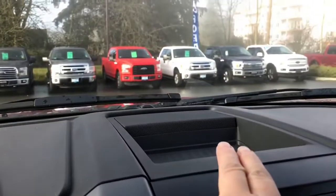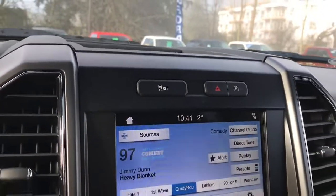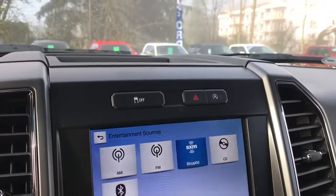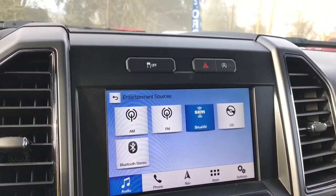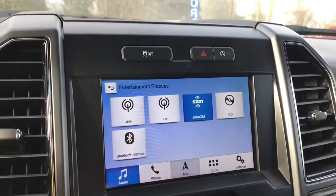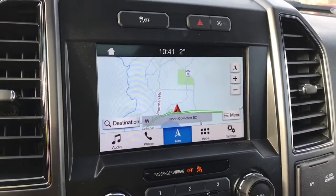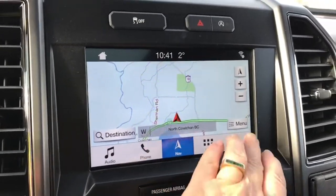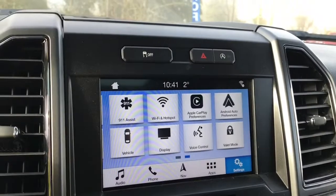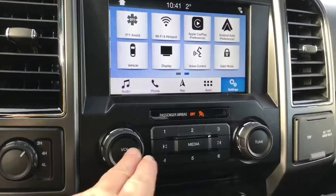In the center is a little bit of a cubby, as well as your traction control, hazard lights, auto stop start for less idle time. You also have your sources, and this is a touch screen, so you can touch on your media choices: AM, FM, Sirius satellite radio, CD, and Bluetooth. You also have navigation, and when you put the vehicle in reverse, this is where you're going to see your backup camera view. And there you go. And you also have your settings. Again, you can touch on the screen, slide through for different things like Wi-Fi hotspot, Apple CarPlay, and so forth. Down below, volume and tuner.